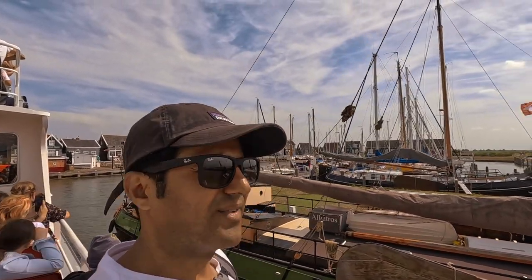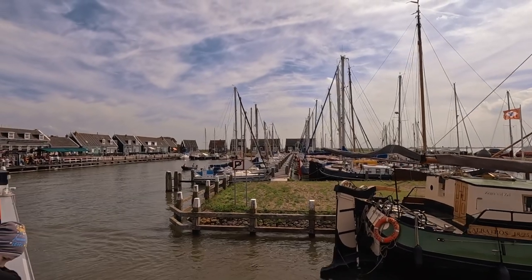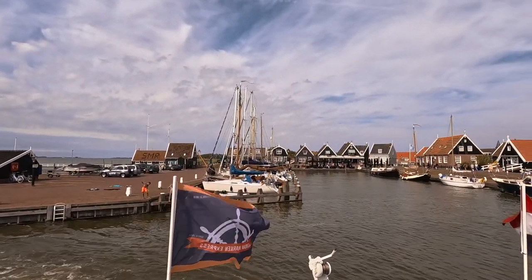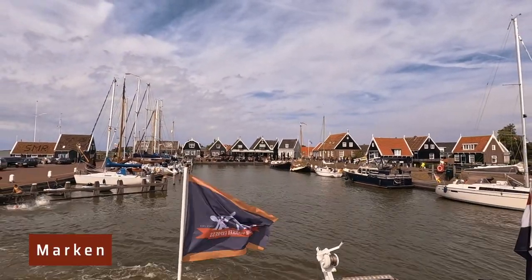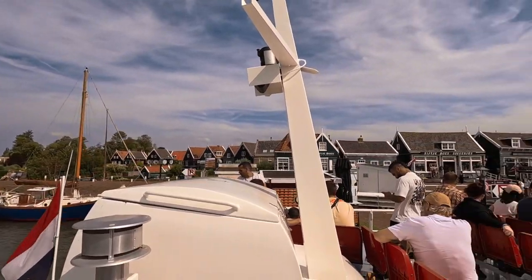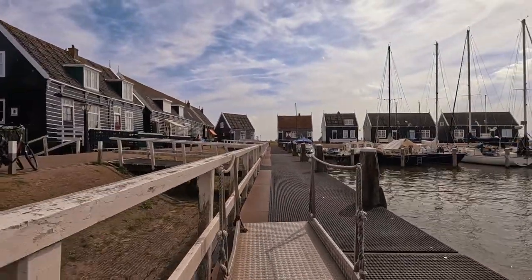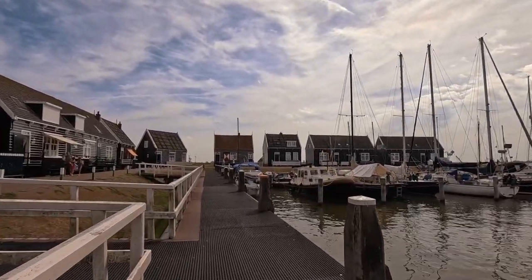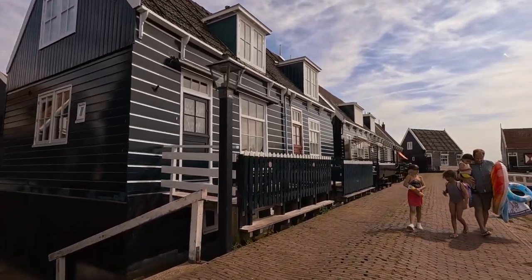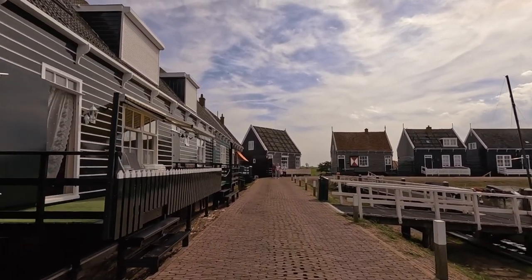This is Marken. I arrived. I'm gonna go for a short walk here and explore it. Wow, what a beautiful village. Bunch of small black wooden homes right there.